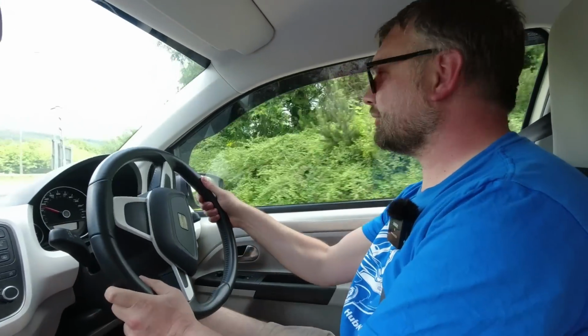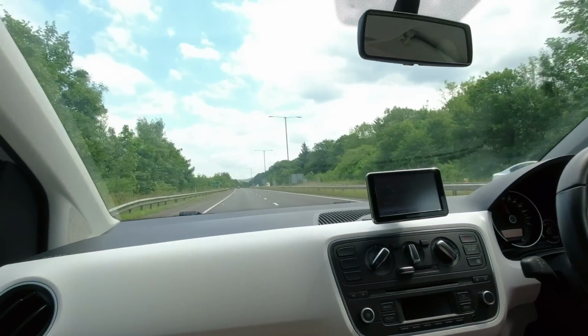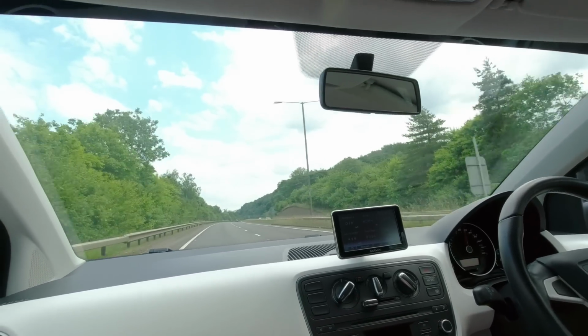Oh, the Mackies. We should probably go and do a handbrake turn in that car park, but yeah, it grips well. That's 52 miles an hour in second. So like I say, it is quite tall gearing.